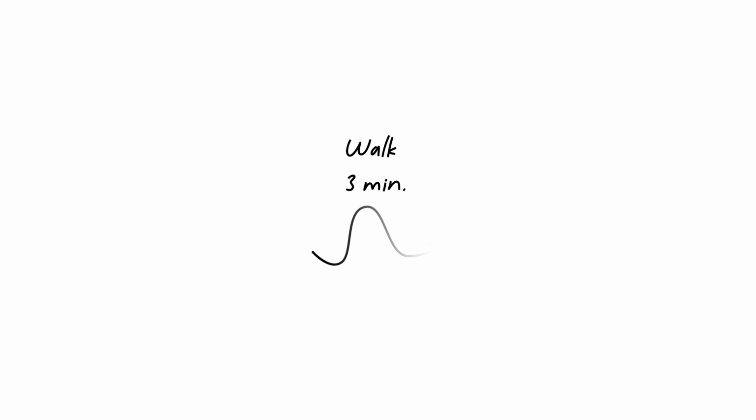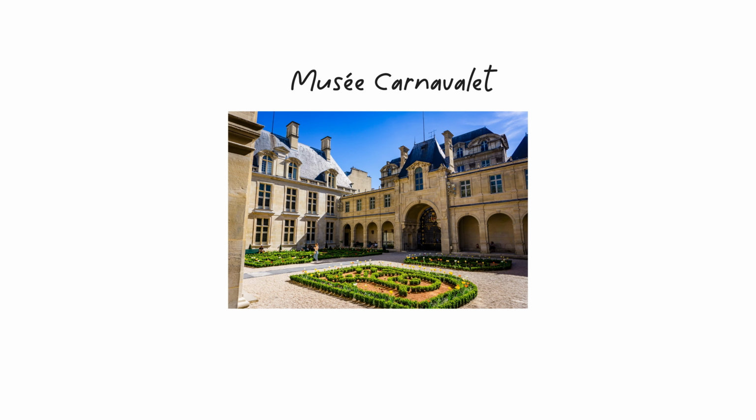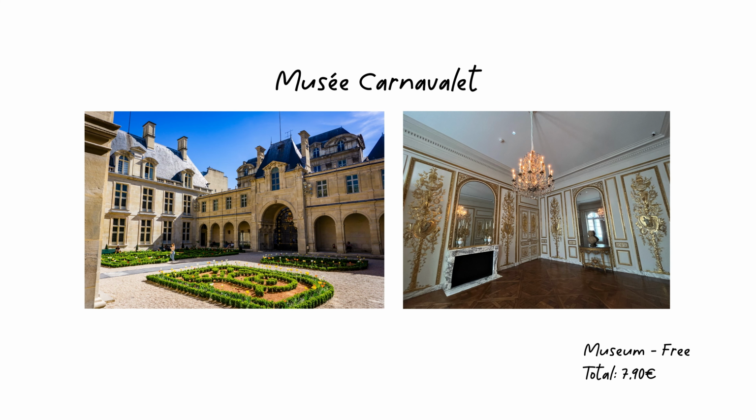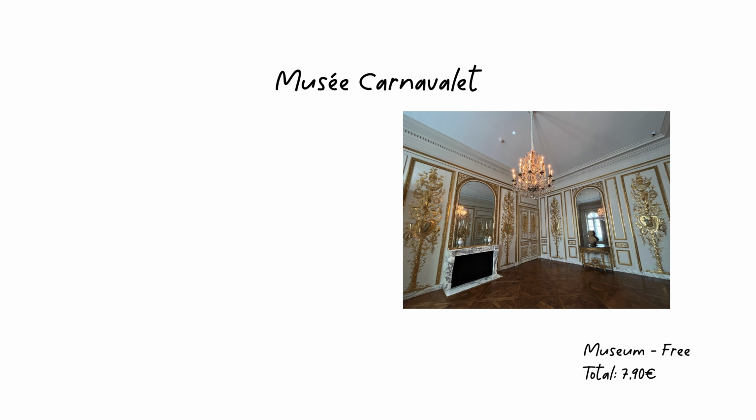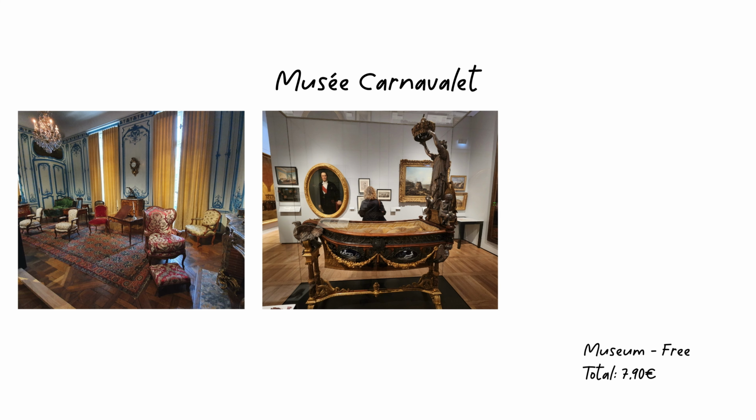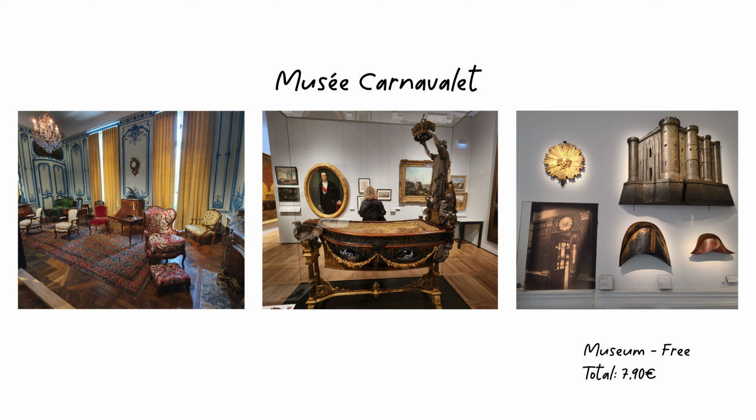Your next destination is the Musée Carnavalet, the museum dedicated to the history of the city. The building, a historic monument from the 16th century, contains furnished rooms from different periods of Paris history, historic objects, and a very large collection of paintings of Paris life. The Musée Carnavalet in Paris is free to visit for the permanent collection.